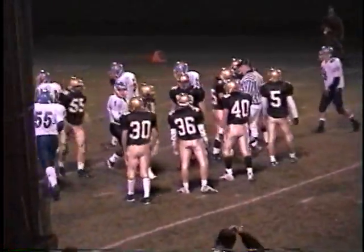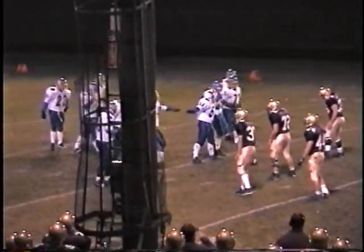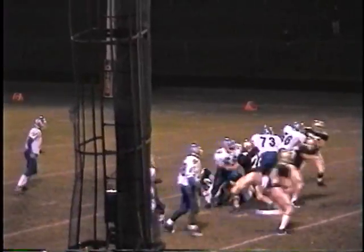Drees will get to the 26-yard line for a gain of about 3. Ball on the 26-yard line for Thief River. They have used that full house backfield much of the game. Up the middle, it's Havlin, the fullback, and he'll get the first down as he pounds to the 34-yard line.